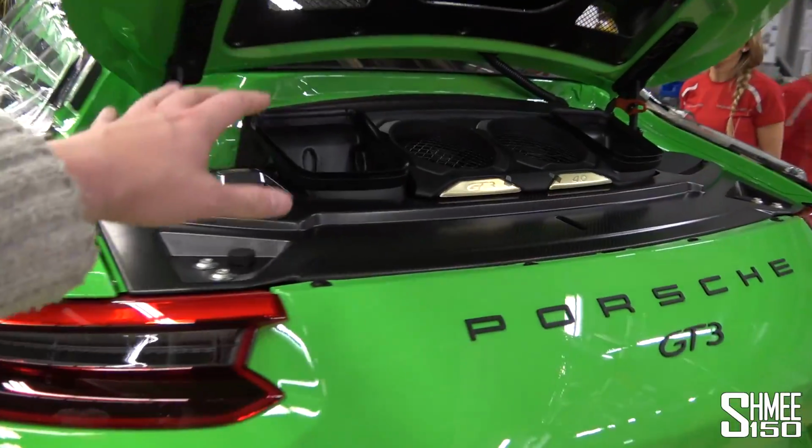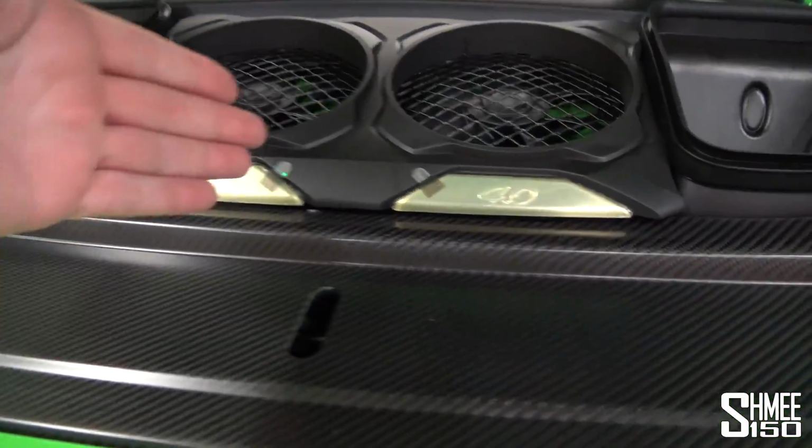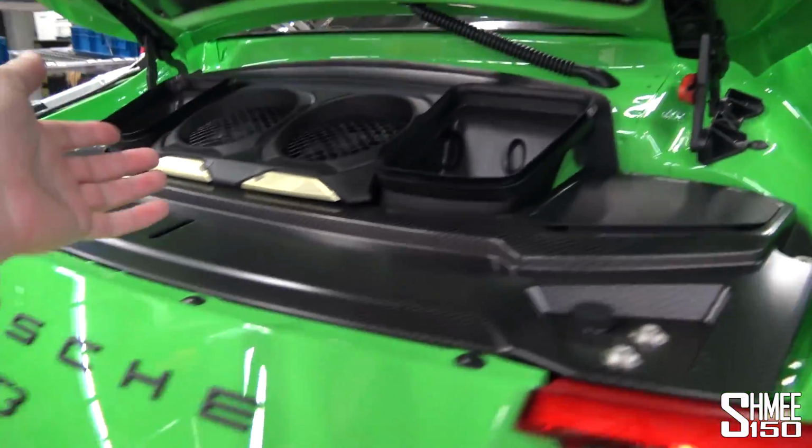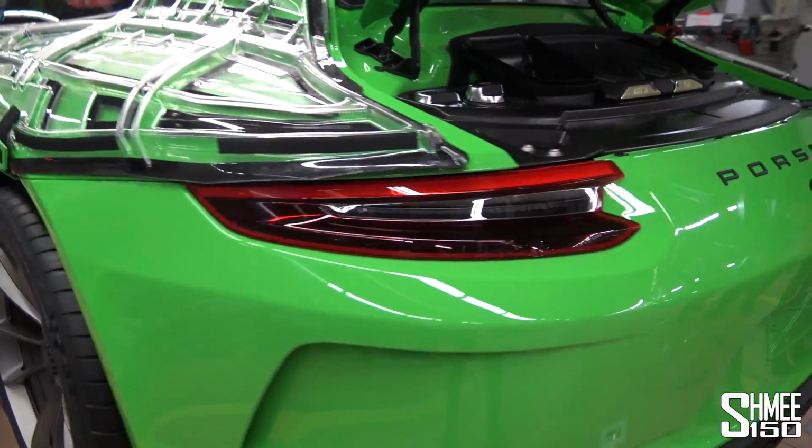Now, just in case you weren't aware of the engine in this car, the car lets you know very nicely. It's got a 4-litre badge here. It's just had the installation of these badges here. 4-litre badge there, and a 4-litre badge there. So guess what? 4 litres of flat 6, 500 horsepower. It's quick and it sounds good.